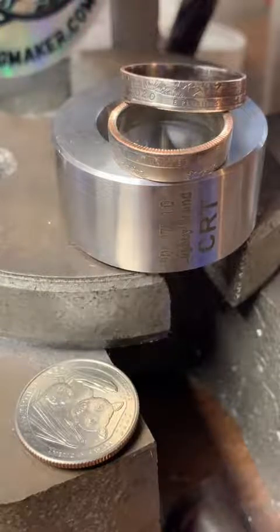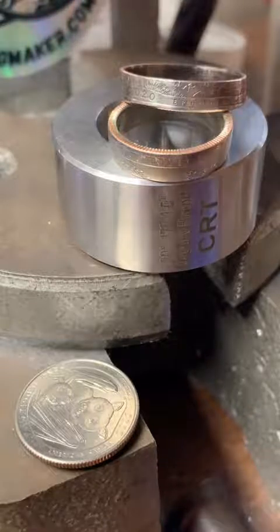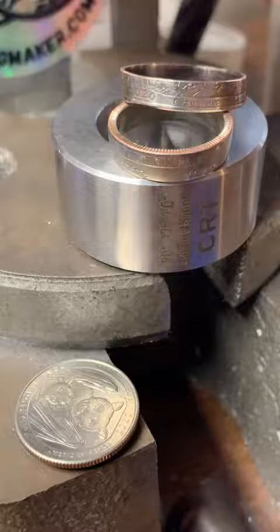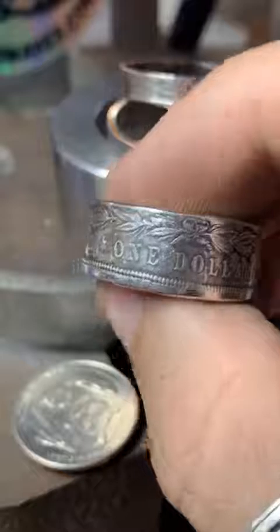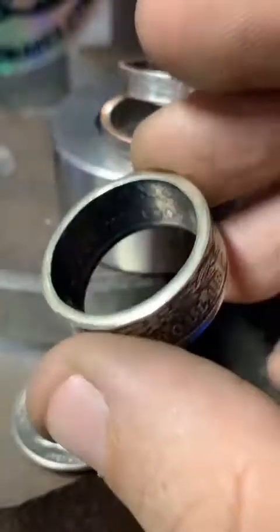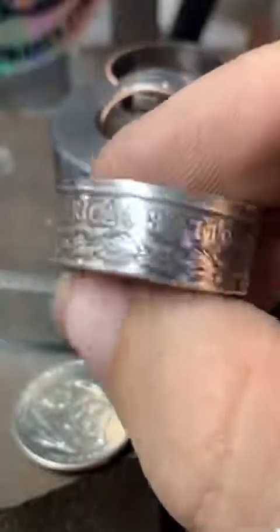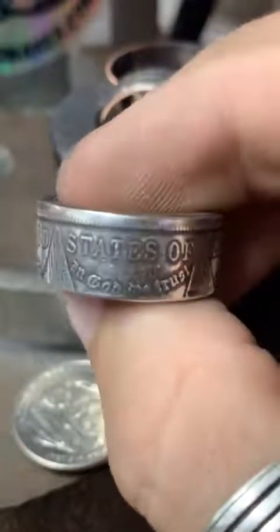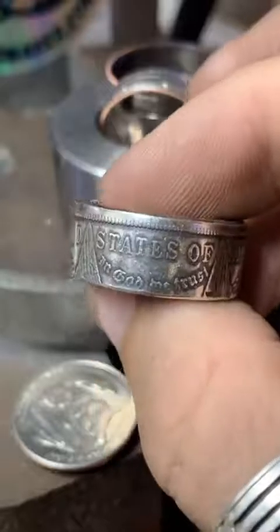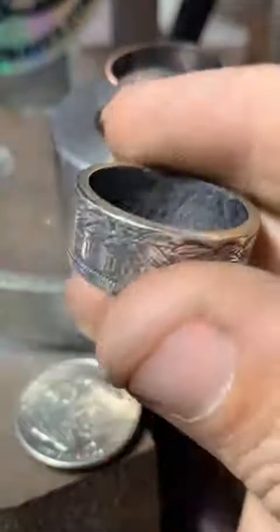Morgan Silver Dollar? Yeah, this is what they look like. I usually send them out really shiny. Like this one's a little rough because I've worn it, and I kind of played with some liver of sulfur with it. But the basic shape and design is there. This is a Morgan silver dollar with the tails facing out. And I think these are $170 on my website right now. They're pretty cool.